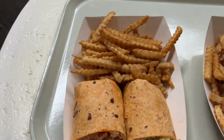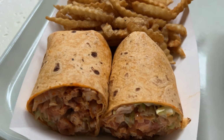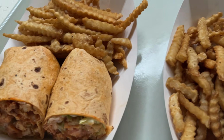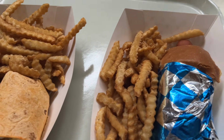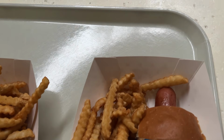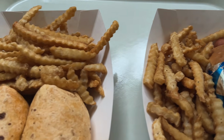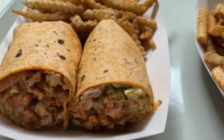Also, that aioli had no business being at a pool bar and grill. It's just little things like that that make me think this is such a good value resort. That was a good wrap, too. It was higher quality food than I would have ever anticipated at a value resort pool bar. Again, it's not going to be a 5-star fine dining experience, but if you're looking for something good quality to fill you up, that's the place to go.